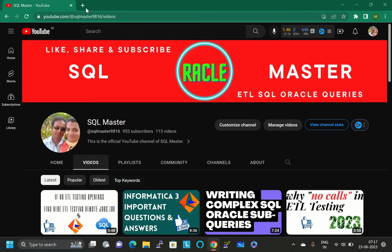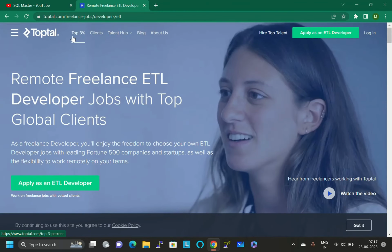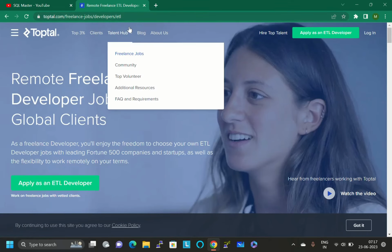So let's go to the website. This is the website here. Just press enter, and it's toptal.com. I provide this link under my description tab, so you can click there and go to this website.